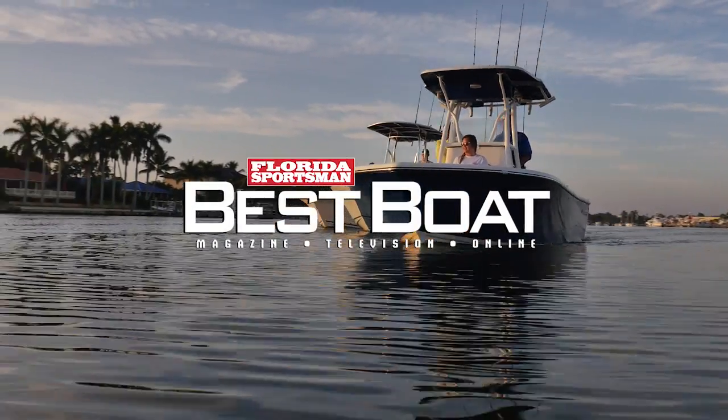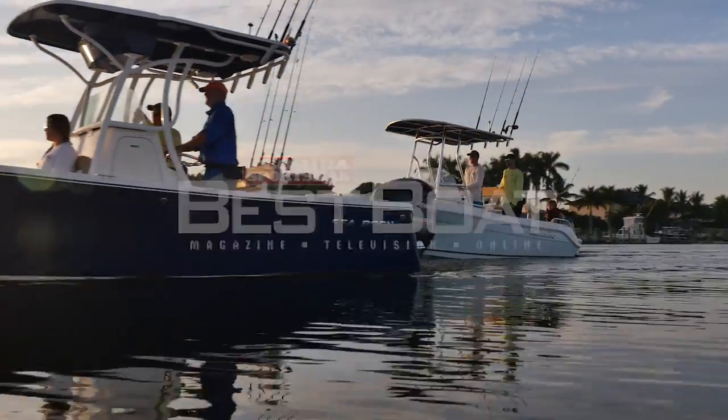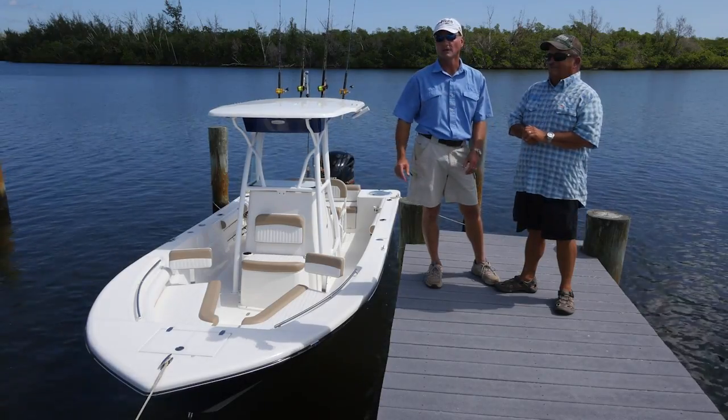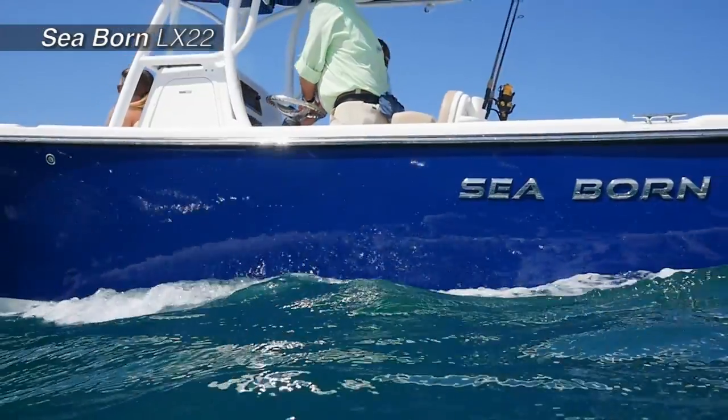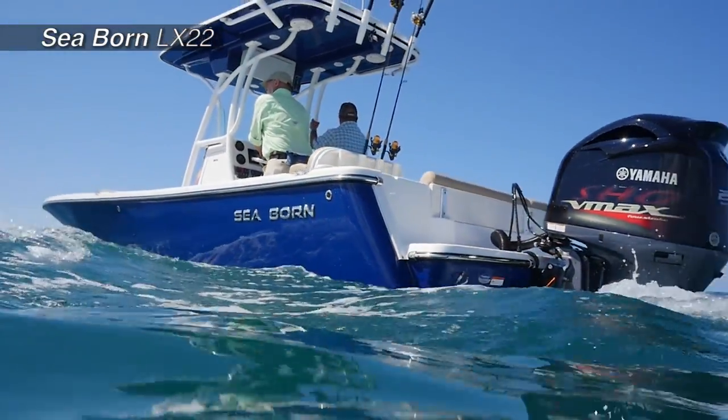Welcome back to Florida Sportsman Best Boat. This week, we'll be featuring versatile center console boats in the 18 to 22 foot range. Okay, this is the Sea Born LX22 center console, and if you're looking for a boat in this class and category, but you don't want to give up any features, you've got to check out this boat.